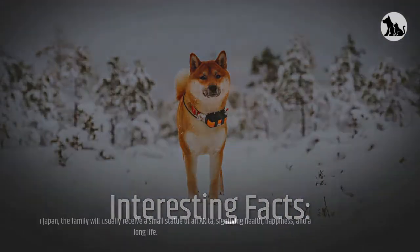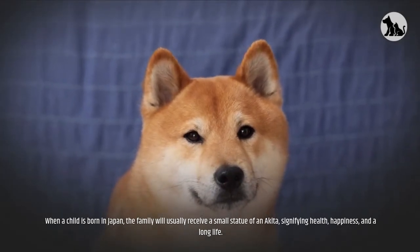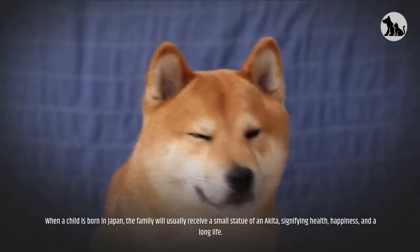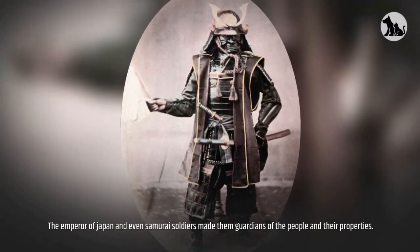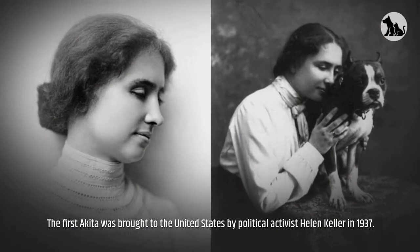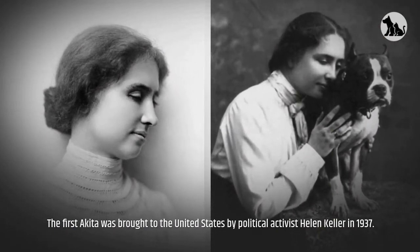Interesting facts. When a child is born in Japan, the family will usually receive a small statue of an Akita, signifying health, happiness, and a long life. The Emperor of Japan and even samurai soldiers made him guardians of the people and their properties. The first Akita was brought to the United States by political activist Helen Keller in 1937.